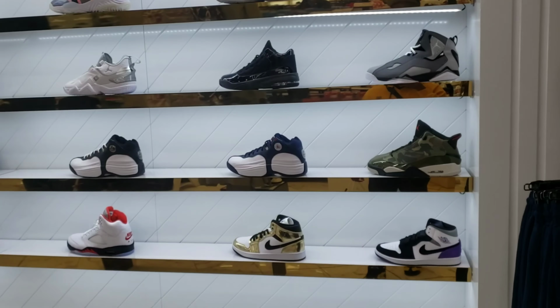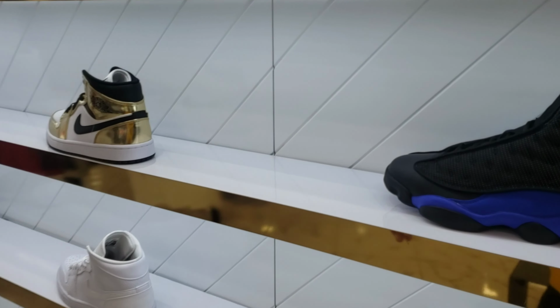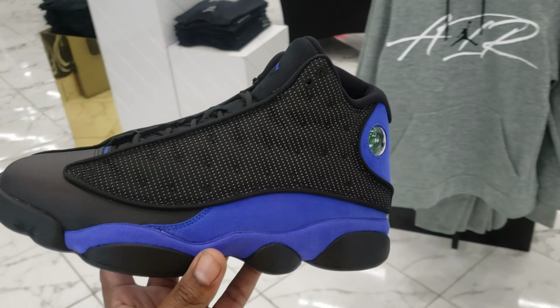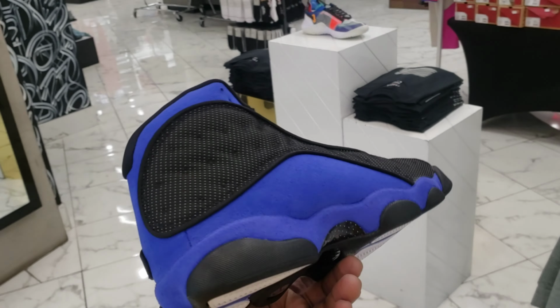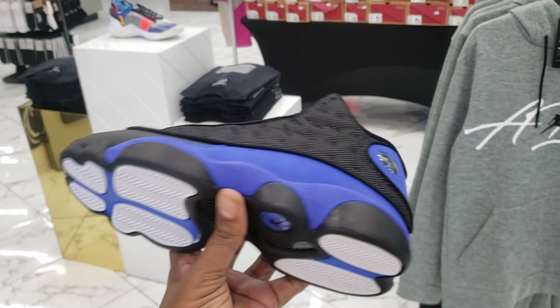So we're here in the Jordan section. Of course, they got some stuff here, right? Still got these on deck for the people still looking for these shoes, the Jordan 13 Hyper Royal. Pretty fire, man. From a 1 to 10 scale, I'm a fan of these. Got a pair myself. Let me know if you guys are looking for a pair.